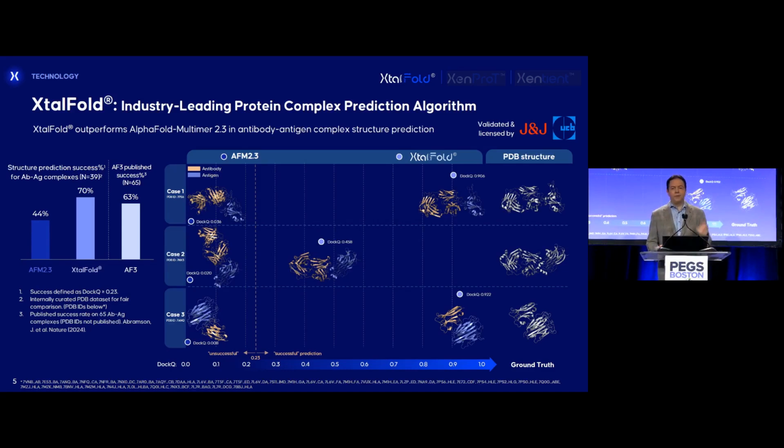And AlphaFold 3, although it is not publicly available, in their white paper, they described a 63% success rate when evaluating 65 different antibodies. So what do we mean by success? Within this field, one of the characteristics we're looking for is a DockQ score above 2.3. So the DockQ score is a simple algorithm that compares the output predicted complex structure to the ground truth structure. So that PDB structure that you see on the right-hand side is the bona fide crystal structure.